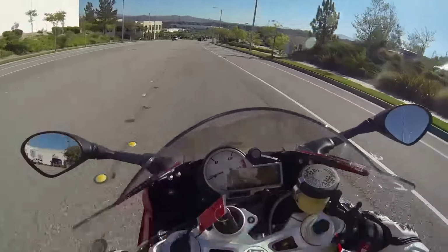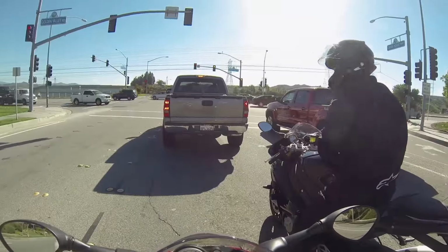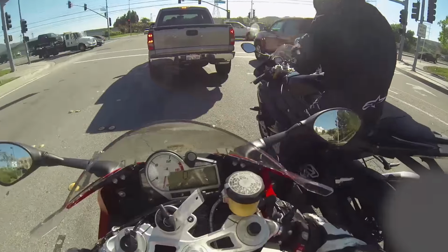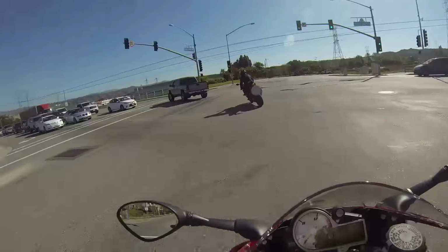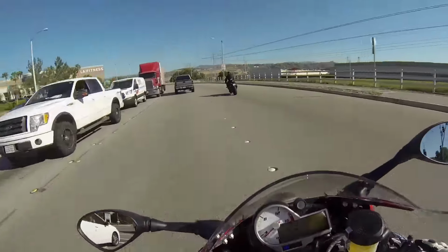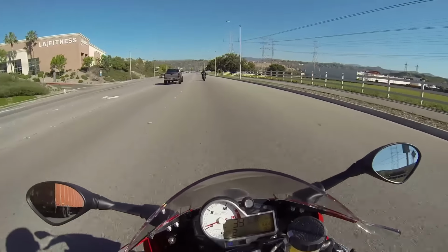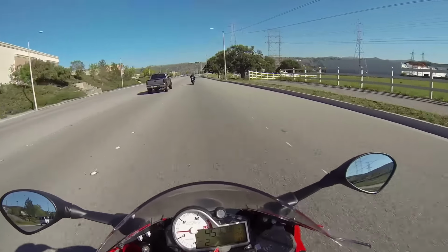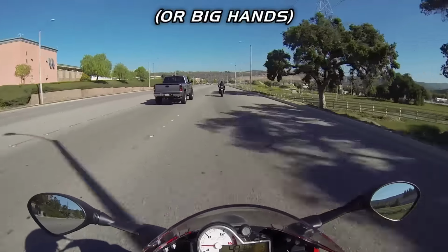The engagement point's right at the end of the travel, which is already crazy to me. All right, there's Mike on his BMW. Shit, the engagement point is really, really too far out. It's really hard to ride because of that reason. This is meant for someone with super long fingers, which I do not have.